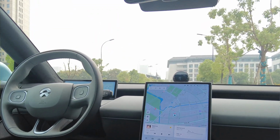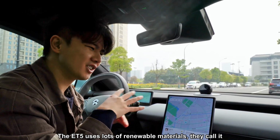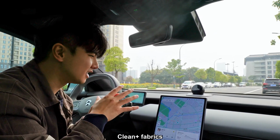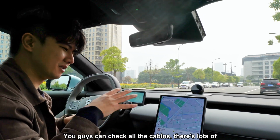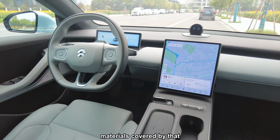Yeah, you can see these effects of that. I like it. The ET5 uses a lot of renewable materials. They call it Clean Plus fabrics. You guys can check all the cabins. There are lots of materials covered.